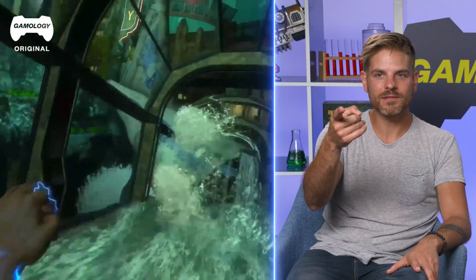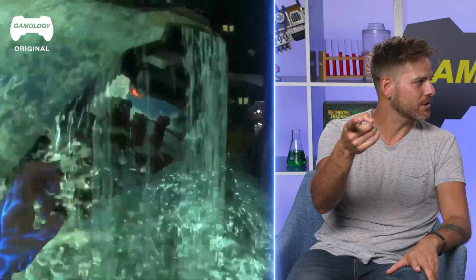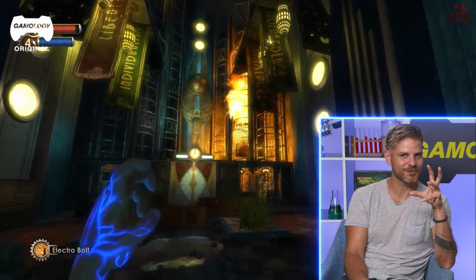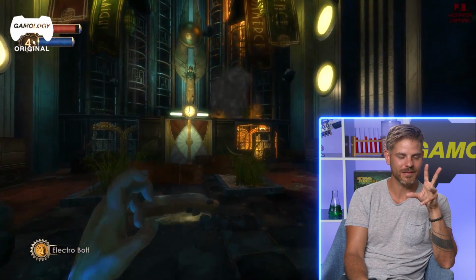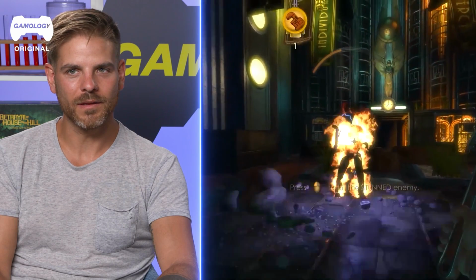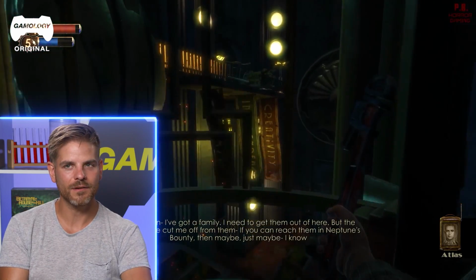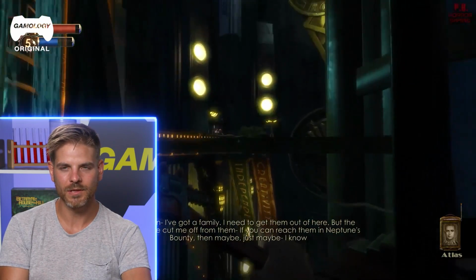Oh, look at that. So there you go. Water does crash in when the windows break. What is with this electrical hand going on? What does it do with that? Oh, he electrocutes people with it. Oh, okay. And it stuns them. That's epic. I appreciate the vision for this game. It all goes together. There's continuity in everything, and I really appreciate that.